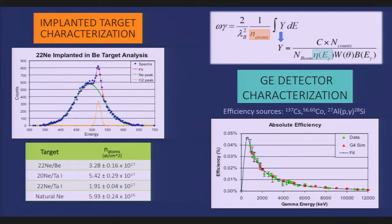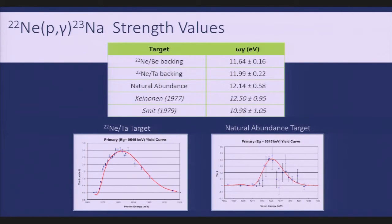So all of this information goes in, and we're finally able to get out the neon-22 strength measurement. We measured our neon-20 relative to the neon-22, mainly because the neon-22 had two papers that were more in agreement with each other. And doing a relative measurement is much easier. You can divide out some other experimental unknowns that are harder to get out, and absolute measurements take a lot more time than a relative measurement.